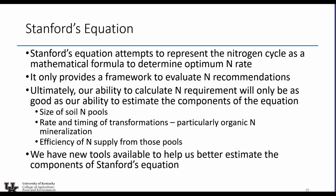And we see that that's what's developing on the industry side, is that there's multiple models that different companies sell to make nitrogen recommendations. You might have heard of DAPT-N that Cornell developed. It was recently purchased by Yara. You've got Encirca, you've got Climate View. There's multiple models out there that attempt to take weather models perhaps and soil models, and it may lean more heavily on one than the other, to fill in the missing parts of Stanford's equation.